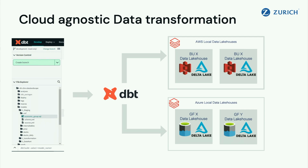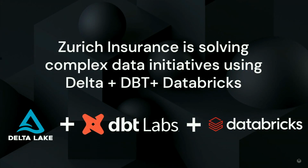Okay? So with that said, with Delta, dbt, and Databricks, we are tackling most of our challenges. When the business comes with a problem, we want to see this data, we want to do this analytics, we want to have this report, all of that, we're solving most of them, I would say more than 80% with this stack. Okay, there are obviously some exceptions, but most of the stuff we are doing with this.